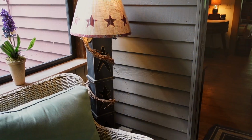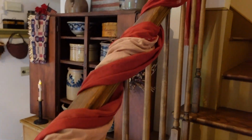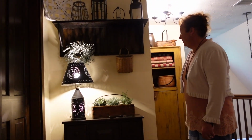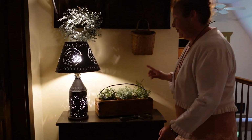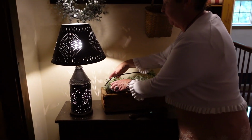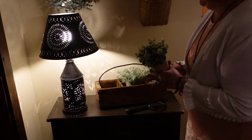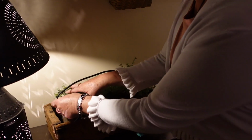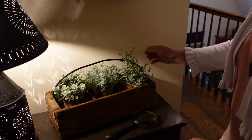That's really cool. You've got a scarf draped around the banister. How cute is that? Oh, so we have the woodsy garden look here. Again, the box was my grandfather's. This was in my bathroom, but I'm doing construction in my master bedroom bath. We sell these plants at Bumpkins, so I just picked 3 different ones and plopped them in there. And it could go farmhouse too.